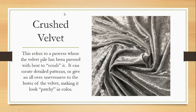Crushed velvet. So this refers to a process where we create our velvet fabric just sort of as normal, but then we sort of press the pile with heat to quote unquote crush it, and it gives this sort of detailed patterns, giving kind of an all over unevenness or patchiness to the luster of the velvet. Most of the time when we see crushed velvet today, it is synthetic. It's a little bit easier to apply the crushed finish to a synthetic velvet than it is to a silk velvet.